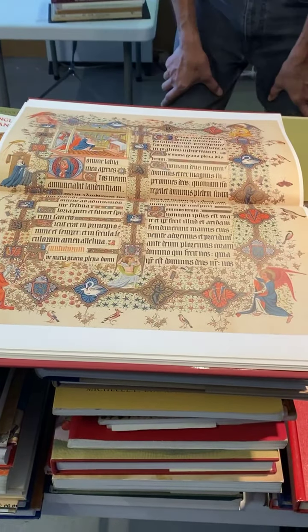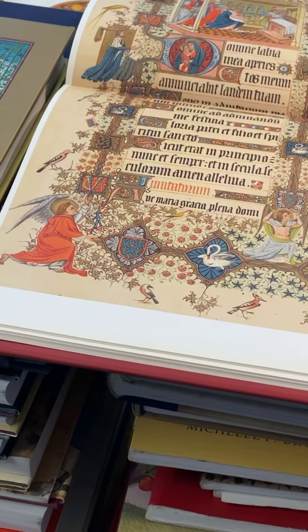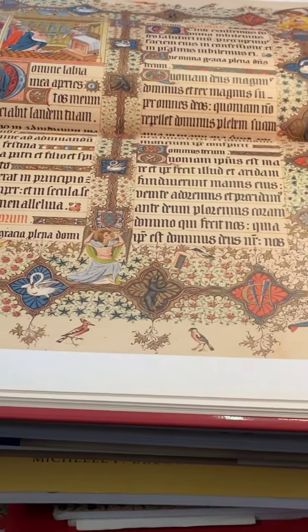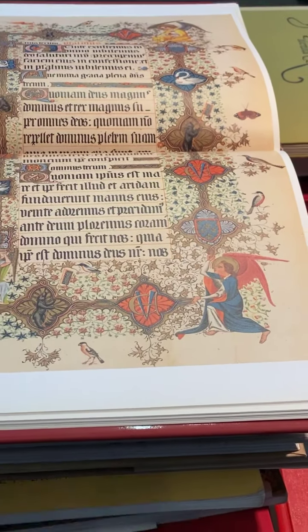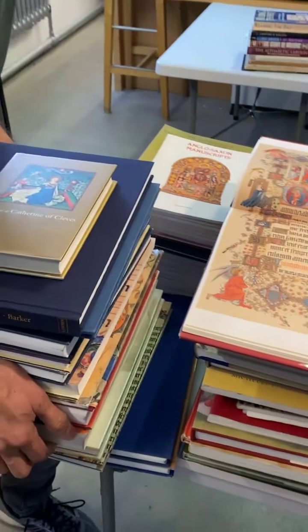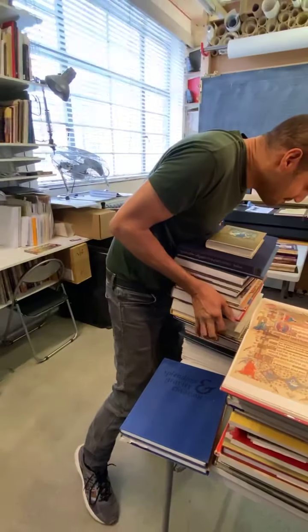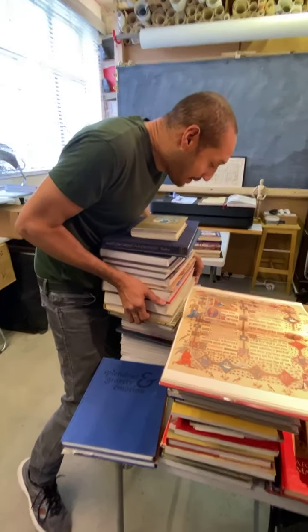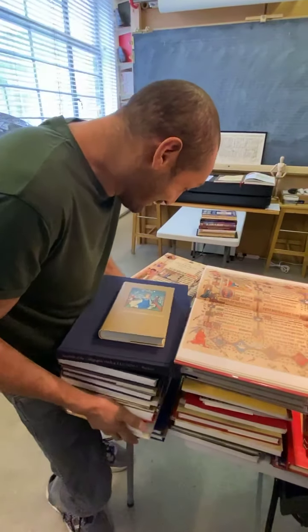Where is the Sherborne Missal? Ah, here it is. Sorry, I wasn't planning on doing this for this long. And we have the Petrus Almiri manuscript as well. I mean, there's so much to show you. I'm so excited.